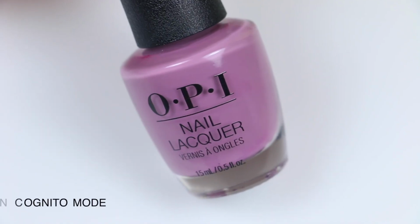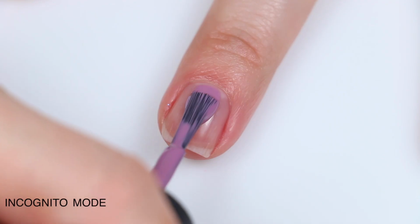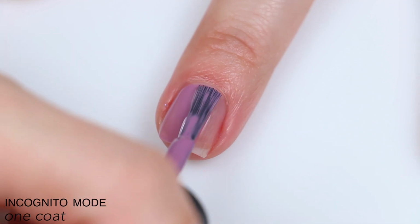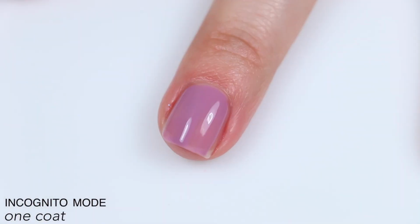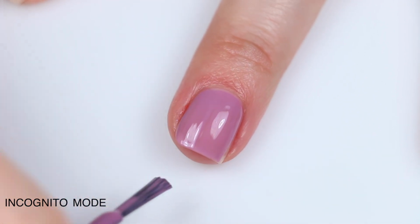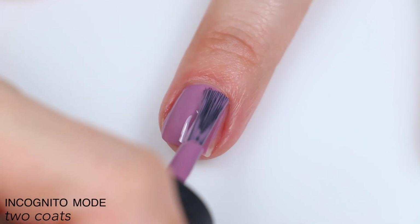The next color is called Incognito Mode, and this is described as a purple mauve cream. This had a very similar formula to Silicon Valley Girl. It was very smooth. It evened out very well. It applied really buttery and great. It did cover completely for me in 2 coats, and I do feel like it dried just a little bit darker than it was when it was wet.